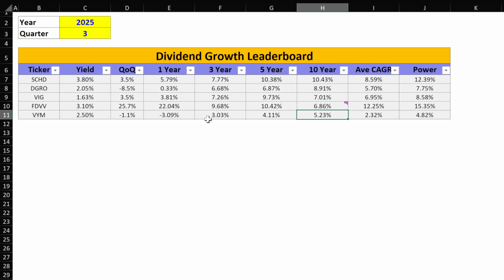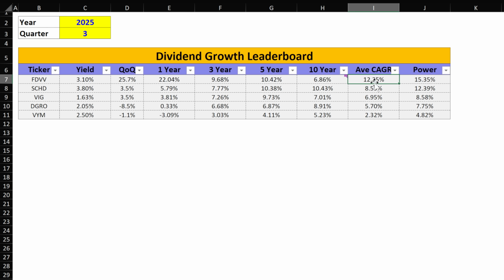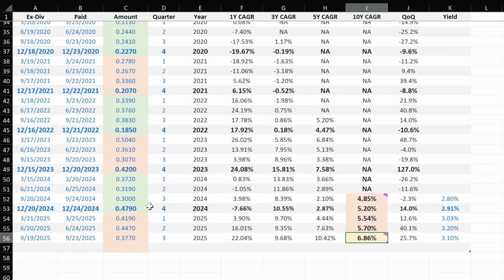A little more respectable than its other ones, but not great. That's how we establish the average CAGRs here, the 1 through 10 year. I want to jump over just so you don't think I'm throwing shade just for the sake of it.